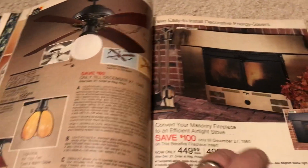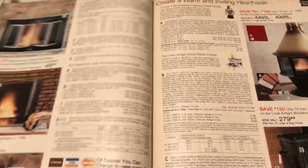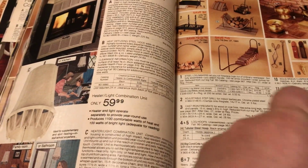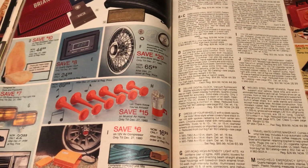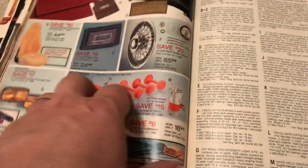Ceiling fans. Fireplaces. Fire stuff. Fireplaces, accessories, chainsaws. Outdoor stuff. Stuff for your car.